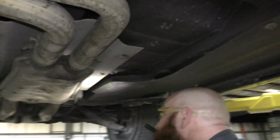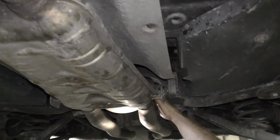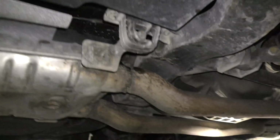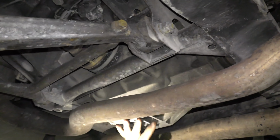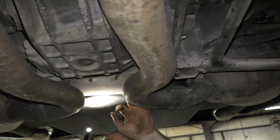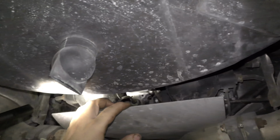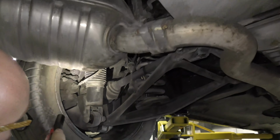Exhaust looks good. Drive shaft is good there. No leaks from the differential. These always had really beefy differentials, but I guess they need it for the torque these big turbo engines have. Lots of torque down low. These are accumulator spheres back here for the suspension. No leaks coming out of those. And it's been holding up pretty nice, so no issues there.